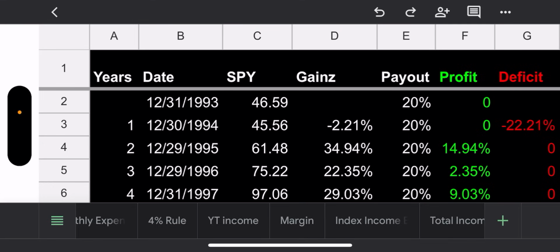Of course it does. But the next year, okay, look at that. I'm showing it did go up by 34.94%. So even after them paying out 20%, I'm showing you end up with a profit of 14.94%. So years like that, this works fantastic.